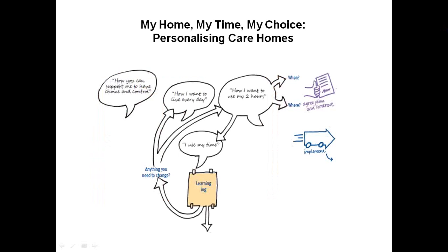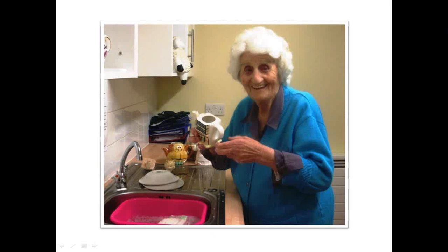So the key questions that we need to ask, or the key things that we need to do to put this into practice, is really think about how we can support people to have more choice and control, how people want to live every day, and how people want to use the 2 hours. And as I say, we've matched people to that so that they're doing it with people who also share that interest.